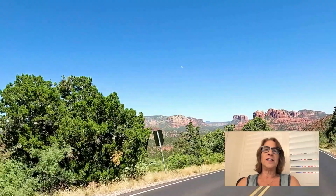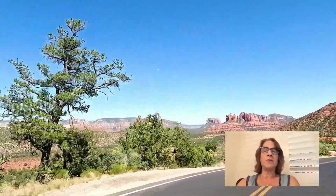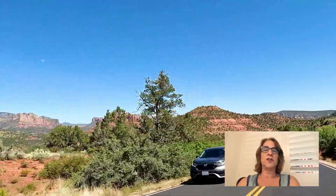The road does get kind of windy and curvy and twisty in here. I'm not at the point yet where you're seeing a lot of homes, although there are a couple little fingers here. You might see some homes, and the road continues on for quite a way.